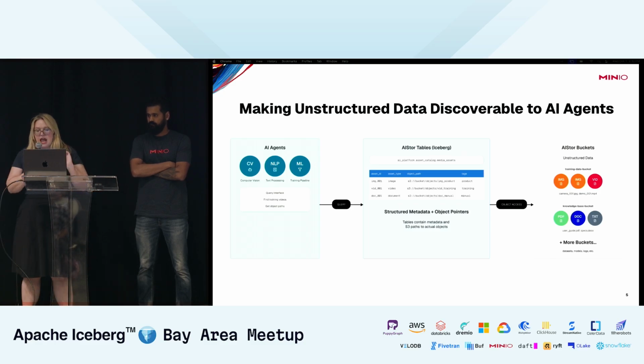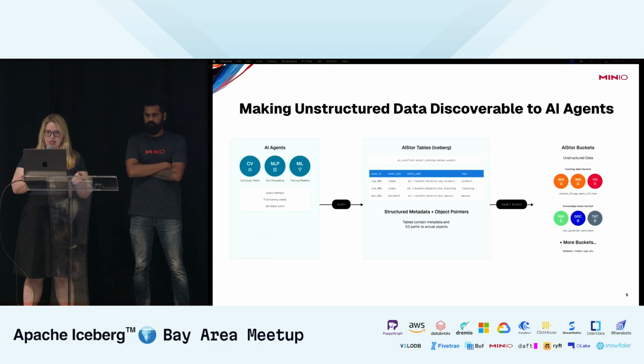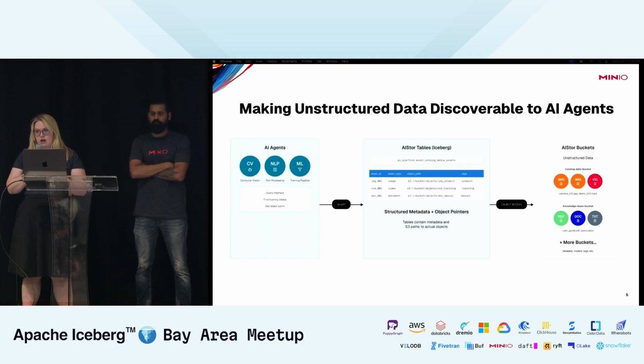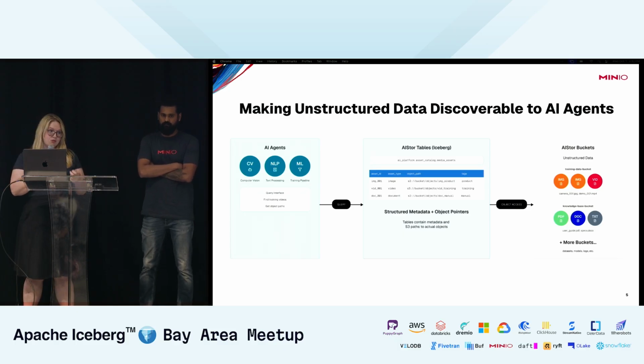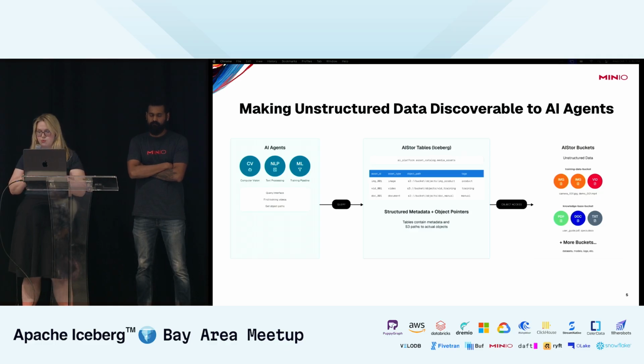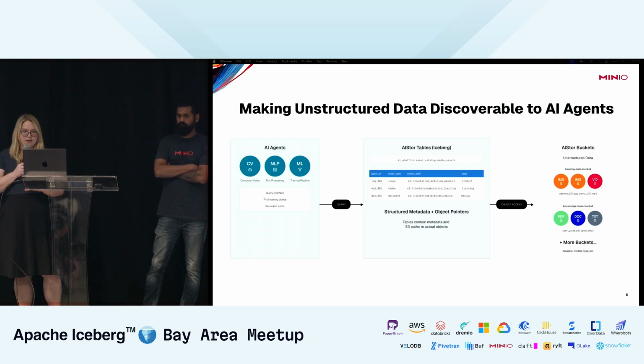So, AI agents have to traverse over all of your data, and not all of it is in neat tables. So you've got things like documents and images, videos, and logs. They'll live in buckets in object storage. And for AI agents to actually use that data, it needs to be discoverable in the same way that structured data is. So that's where an Iceberg catalog can unify both. And this is one strategy to make that work.